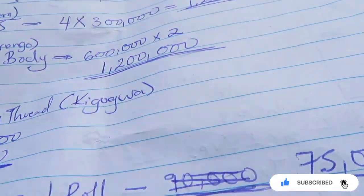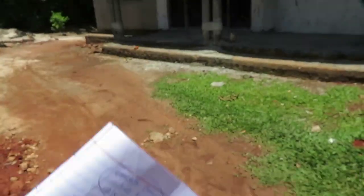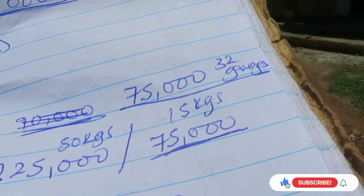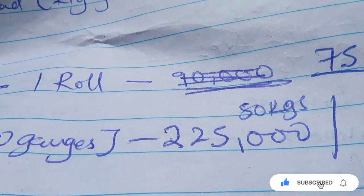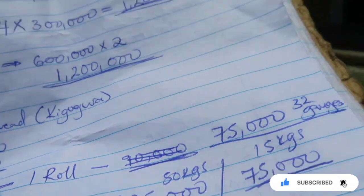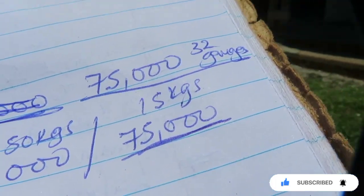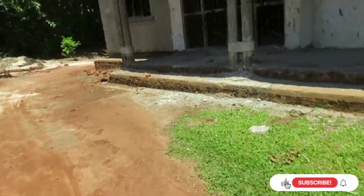Anyway, a roll of plain sheet is 75,000 shillings and it's 32 gauges. Then DPC, 1,000 gauges. You need a roll of 1,000 gauges. 15 kilograms is 75,000 shillings and then 50 kilograms is 225,000 shillings. So it's really up to you, but you can buy the 15 kilograms first. DPC, they use it for a lot of things.